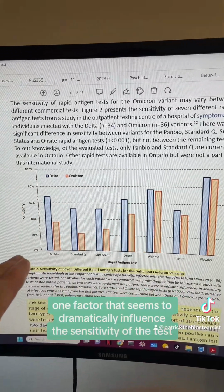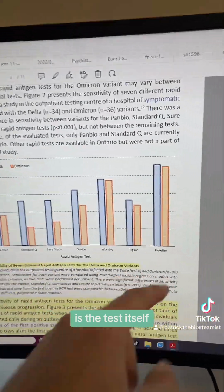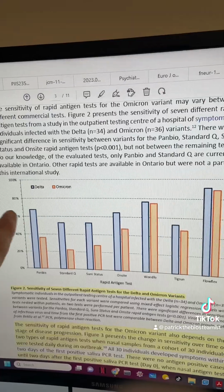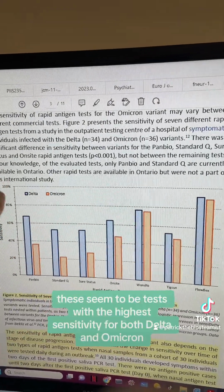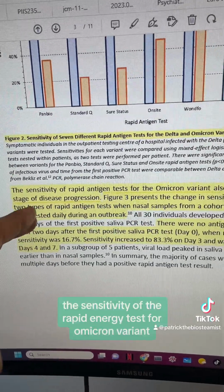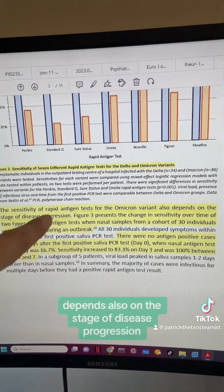One factor that seems to dramatically influence the sensitivity of the test is the test itself. So Flowflex and Wondfo, these seem to be tests with the highest sensitivity for both Delta and Omicron. And additionally, the sensitivity of the rapid antigen test for the Omicron variant depends also on the stage of disease progression.